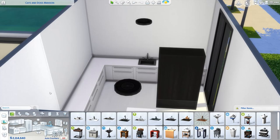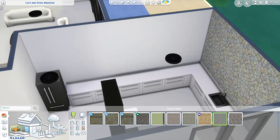And I actually really like the interior of this. A lot of it's very simple. So if you like the more simple look and feel of interiors of The Sims 4, you'll hopefully like this.